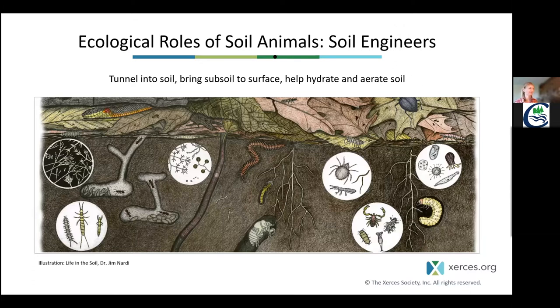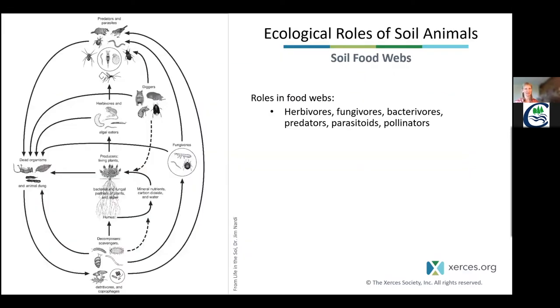I want to mention that these illustrations I've been showing are from a wonderful book called Life in Soil by Dr. Jim Nardi. He graciously has granted us permission to use the illustrations here, and I'm going to mention that book again when I get to the resources section. He gives another nice diagram to show how some of these food webs and different organism groups relate to each other as well.